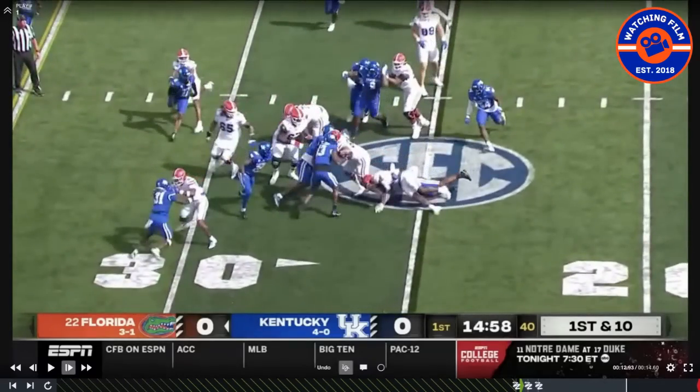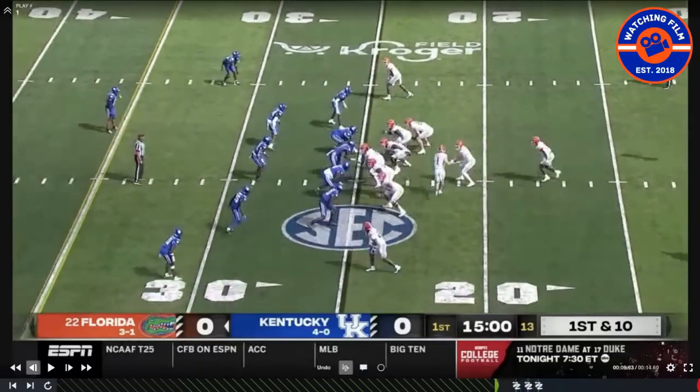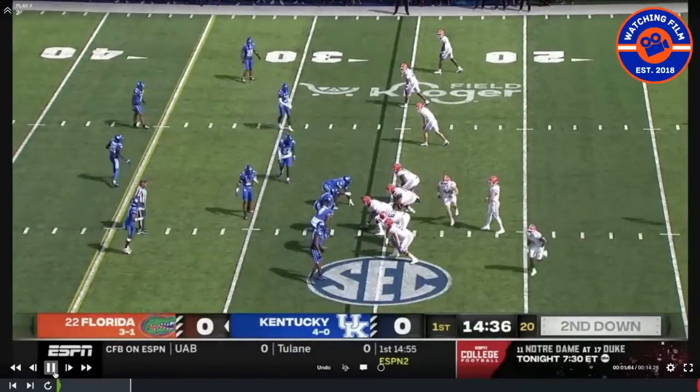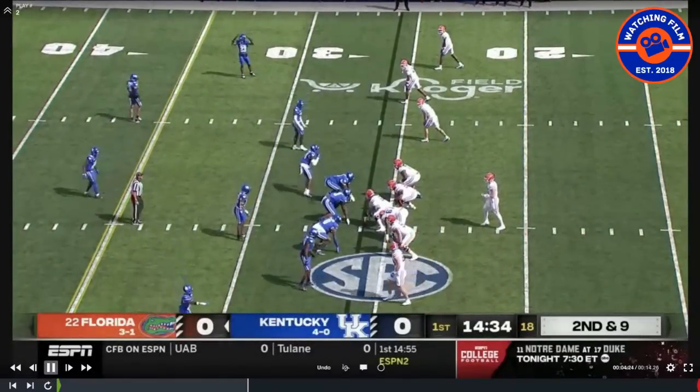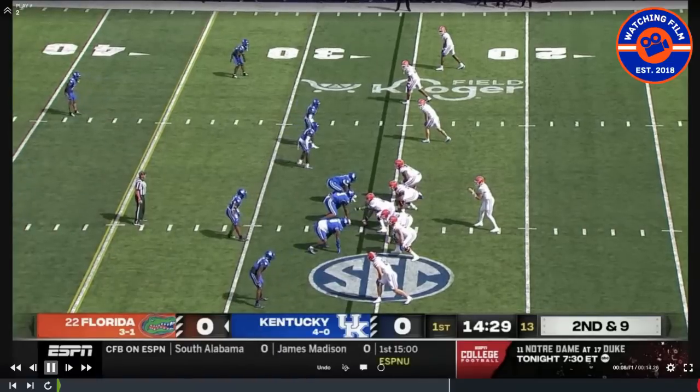One of the biggest issues I was concerned about coming into the season is backside run through, the backside without a running quarterback to hold people. They've tried some different things, but Kentucky was able to get there.